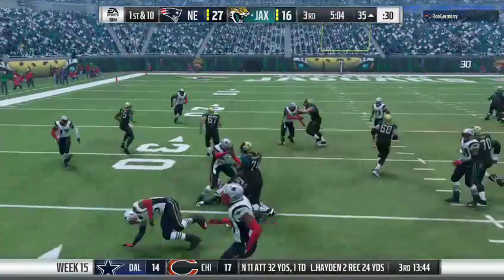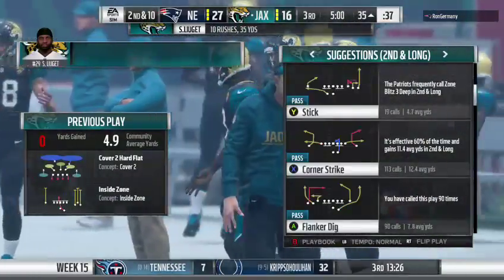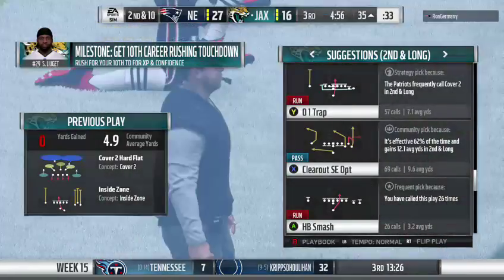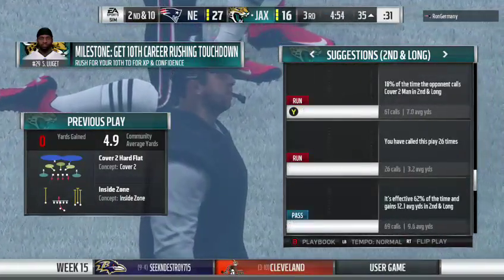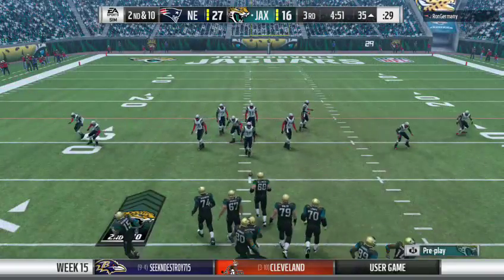They'll run it now out of the gun. And nothing doing. He's immediately taken down at the line of scrimmage. Officially no gain on the play, and it's second down. Nice job there defensively to clamp down, because really, they've been on their heels this drive.